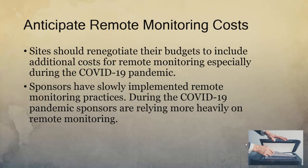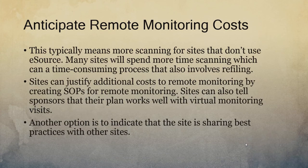Under normal times, they would be seeing patients or pre-screening or recruiting patients. Instead, you have to do this. You have to do remote monitoring activities, which doesn't generate revenue. Absolutely correct, and you certainly want to get reimbursed for it. That's right. Next slide. There's more opportunities, guys.